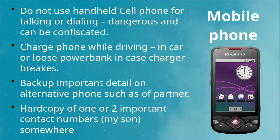Two or more people. I usually have my son, but maybe two or more people, because these days we do not recall phone numbers by heart. It's a different time.